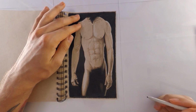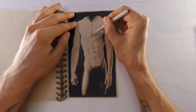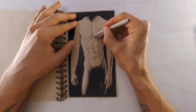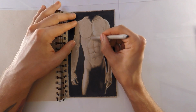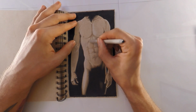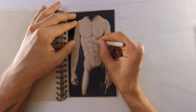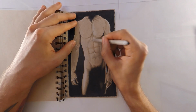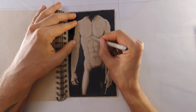So I'm glad I got these hands to look the way that they do, especially so small. It's difficult working on a small piece because you don't have much room for error. If you have a large piece, then you have room for error. And your lines don't have to be so exact because when you step back to see the whole image, you don't see those tiny mistakes anymore. Whereas on a small piece, you make a tiny mistake, no matter how far back you look at it, it's still going to look pretty messed up.